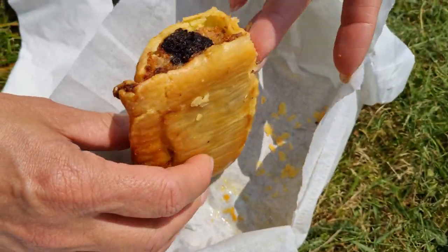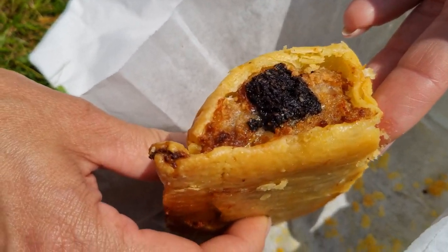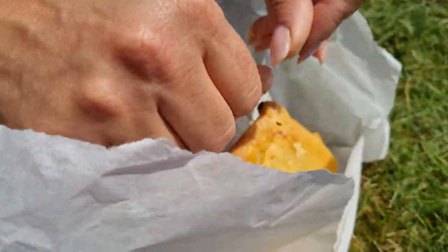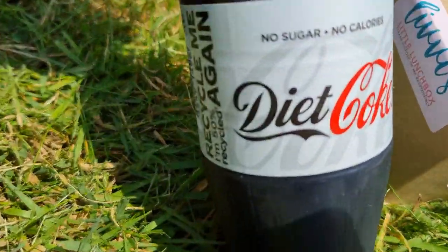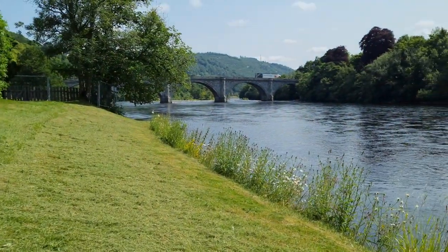So for people who don't know what a sausage roll is, it's basically ground pork meat, and then in the middle is a black pudding, and then flaky pastry. So that looks very interesting. I've never had that before. And then because we're being healthy with all that pastry, Diet Coke can't go wrong. Right, we're gobbling. Enough of this.